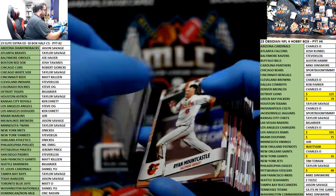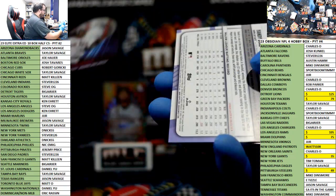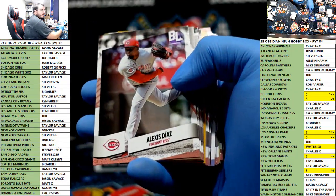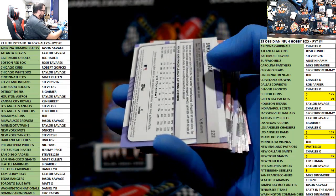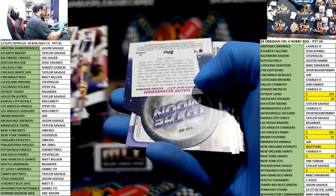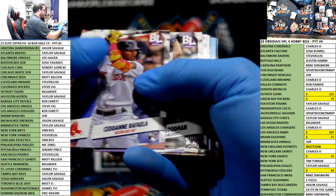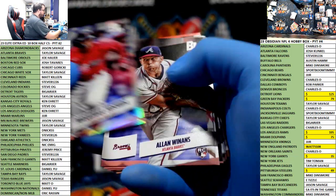TC Bear, Castillo foil, Henry Davis, Big Poppy, Yindy Diaz, Lawrence Butler, Good Vibrations, Torres, Corbin. Torque. I wonder how rare that super rare actually is, the red. Davis Schneider. Matty G is in. Adolis Garcia. Slugger Yoshida.